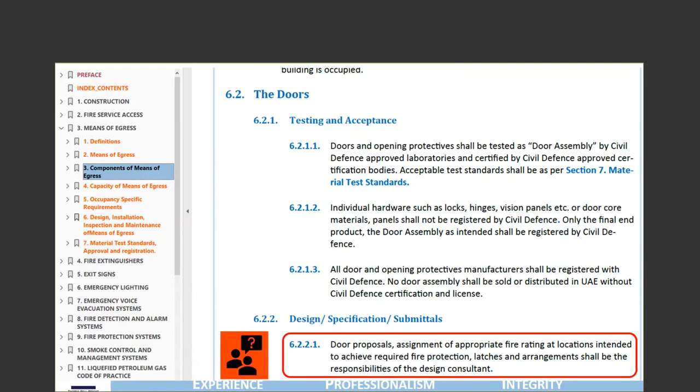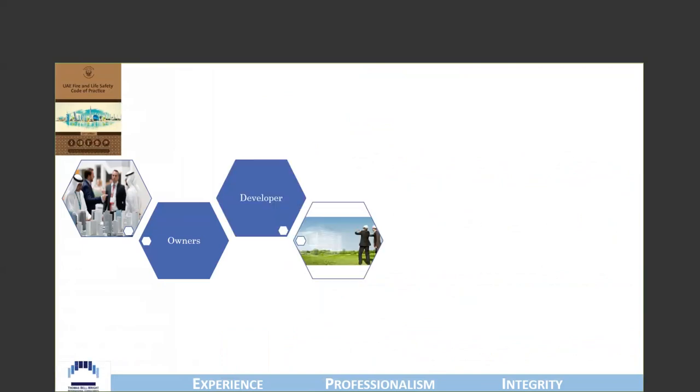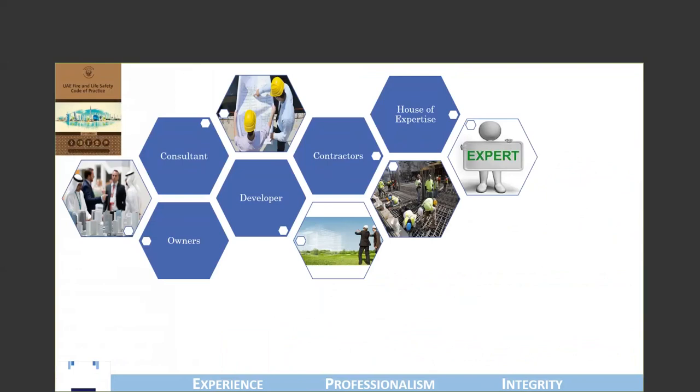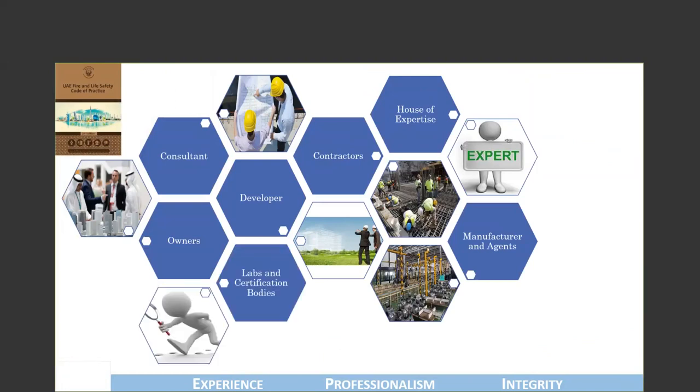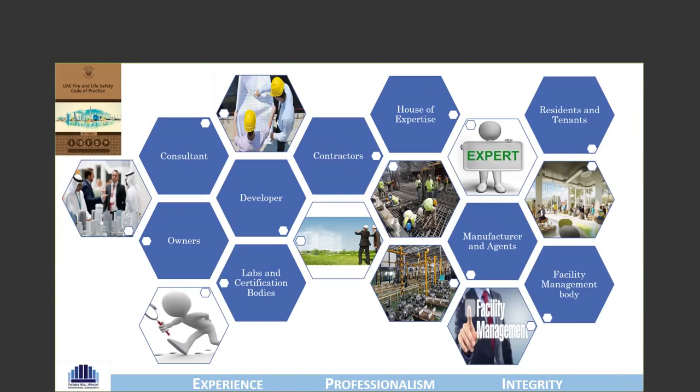I know we have listeners and a large number of listeners who are not from the UAE. And of course, this does not apply to you as responsibilities in your own country, but this is just to bring about how in a given country like UAE, the code has been able to define several stakeholders right from the owners to developers, consultants, contractors, fire consultants, which are called House of Expertise in the UAE, specifically in Dubai, manufacturers and agents, labs and certification bodies like us, FM companies, and right up to residents and tenants.